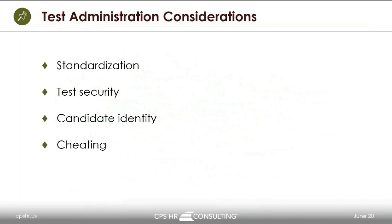Cheating is a very big concern, and Holly talked a lot about this when she talked about the online component, where it can get even harder to evaluate. But in a paper-pencil setting, you just want to make sure that everybody comes in with no cell phone, or at least there's a place to put those. Proctors are going around making sure that nobody's looking over their shoulders or staring at paper they have hidden in their shirt sleeve or the brim of their hat.